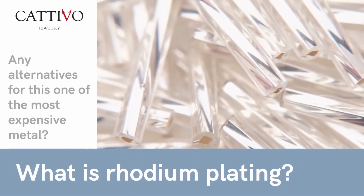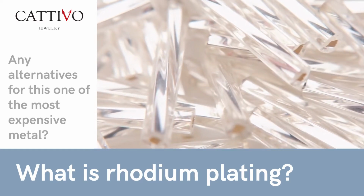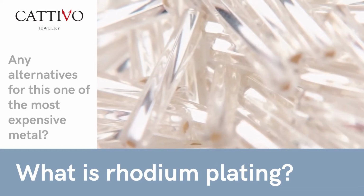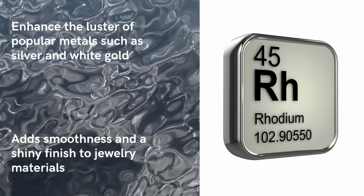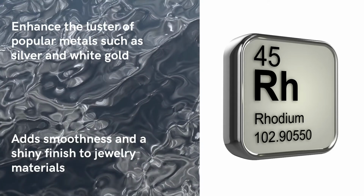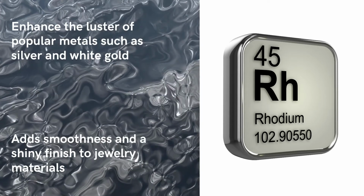Rhodium may not be a common jewelry term to everyone, but it is an important aspect for the finish and durability of jewelry. Rhodium plating helps enhance the luster of popular metals such as silver and white gold. In addition, it adds smoothness and a shiny finish to jewelry materials.